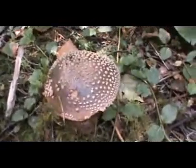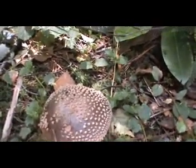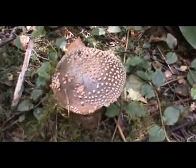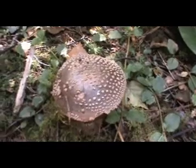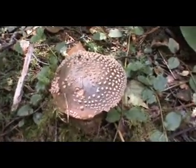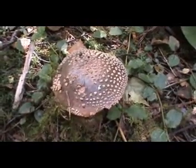Let's see if I can get a close down. You can see the white spots are what was part of the veil. In wet weather these can wash off. It's a lovely specimen. Well guys, there you go. Panther cap. I think it's Amanita pantherina.